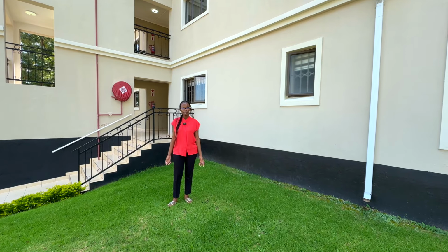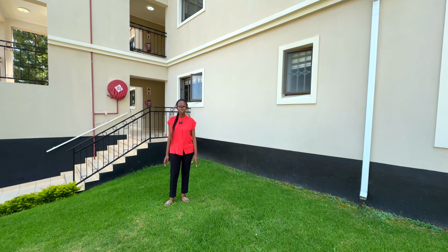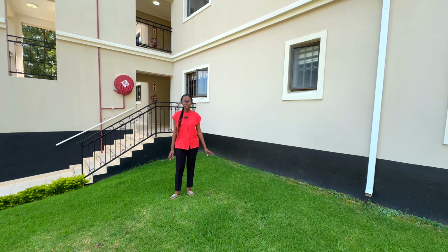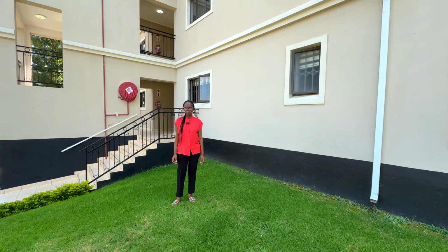Just to recap, this is a 3-bedroom, 2-bathroom apartment that's on the first floor at the Walford Estate. There's so many amenities around this area, just next to Carlswold as well. So this is the property that you should be looking at if you're interested.